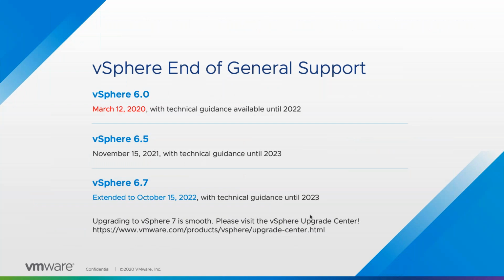Let me show you the vSphere versions. vSphere 6.0 has reached end of support. Technical guidance is available till 2022, but of course there is no direct support available now. For 6.5, we have support till November 15, 2021, and 6.7 is extended to October 15, 2022. But vSphere 7 is a feature-packed release, and if you want to run Tanzu on it, vSphere 7 update 1 is the target where you should go.